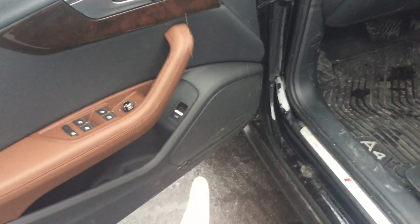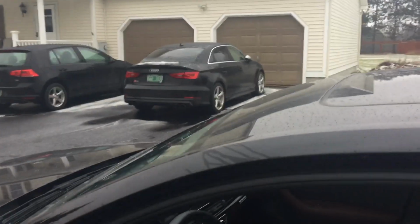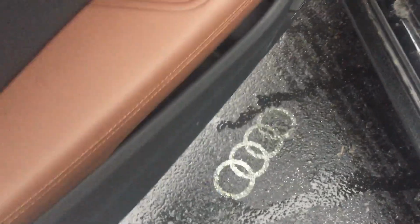This one has the base stereo, no Bang & Olufsen. If you don't care about music, it's fine. If you're used to driving a car with B&O, you'll notice a difference, and you'll probably want to upgrade on this one. This one has the Audi beam rings, you can see that shine from under the door, and the illuminated S-line sill plate there, so you see it lights up, kind of cool.